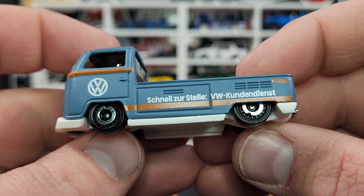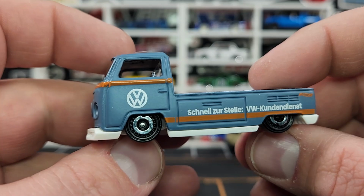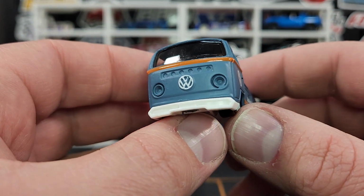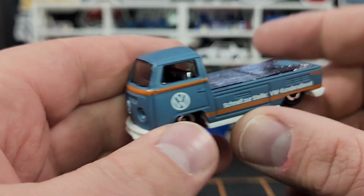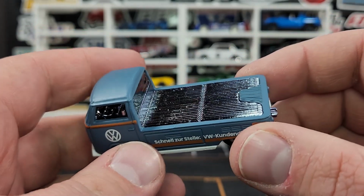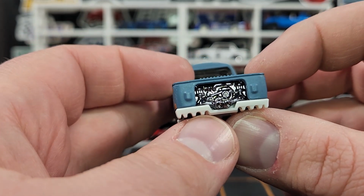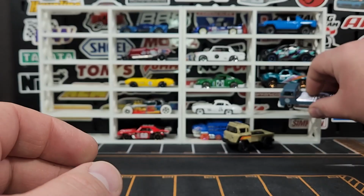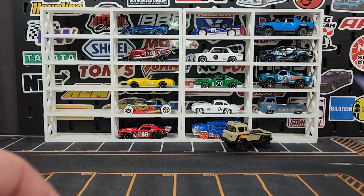Obviously it says something, but I'm sure it says something like Volkswagen parts or something like that. The details look pretty good. There's no headlight prints or anything like that, but you do get the Volkswagen symbol, and of course you get the orange to go around the front of the cab, which looks good. Again, more chrome. It's more of a black chrome, but still chrome. It's an okay casting. This has been a super as well, a previous time in its life. So that guy does fit. Kind of slammed style. We'll throw him there.